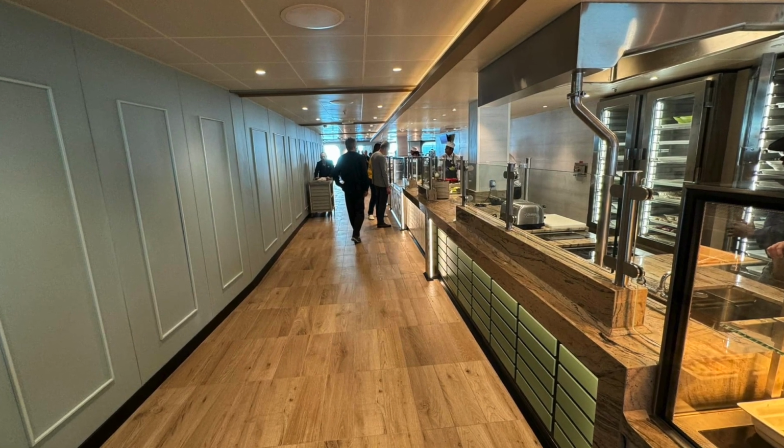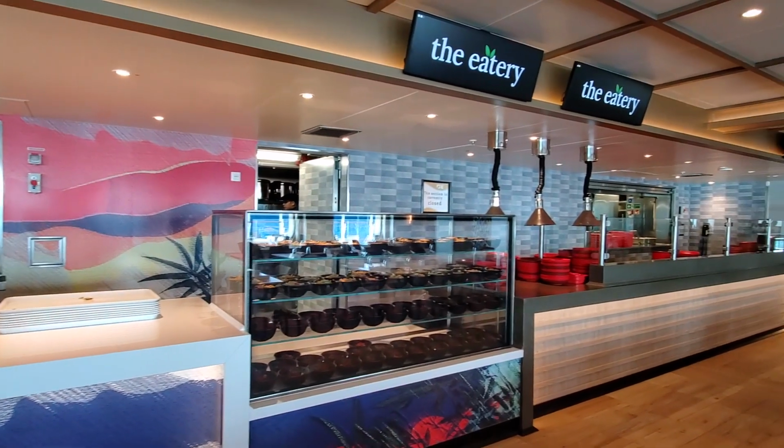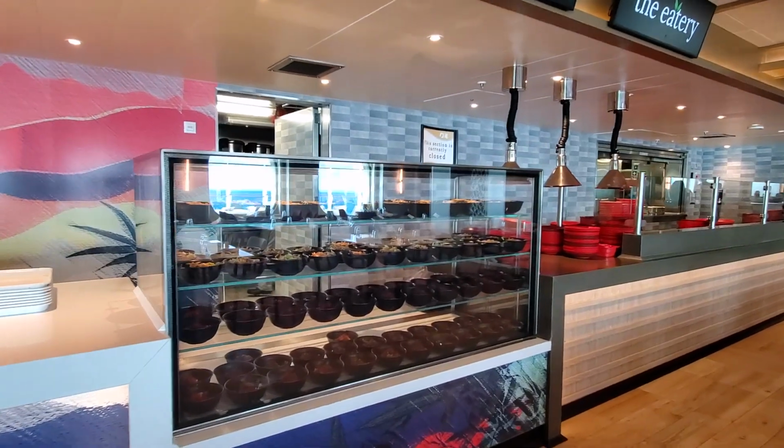The seating and serving areas can be a little bit narrow in places, but there are options to sit outside on the deck overlooking the infinity pool and wake, which is always a treat.